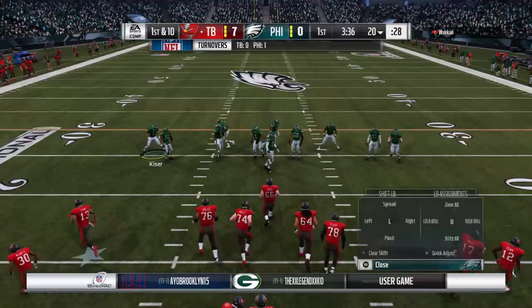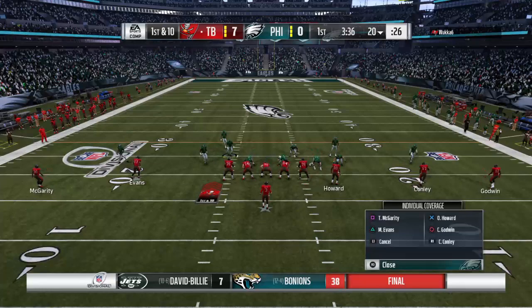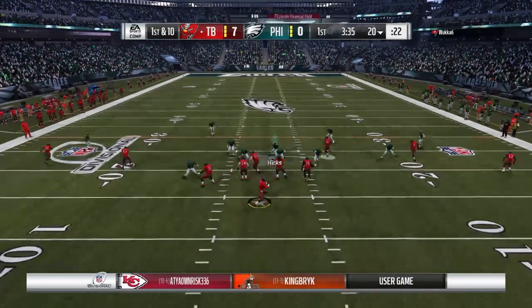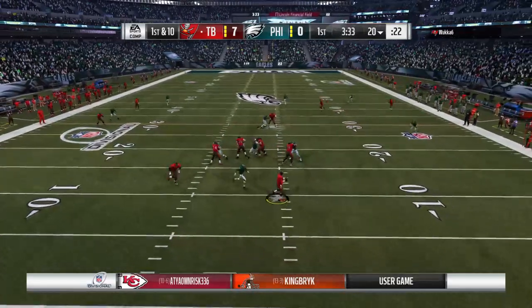And Tampa Bay trots out there now. And they'll be looking to make this a 2-score advantage. Had the touchdown on their first drive, Charles. Hey, they can get up 2 scores here on the road. That's a heck of a start. And not only have they thought about it.